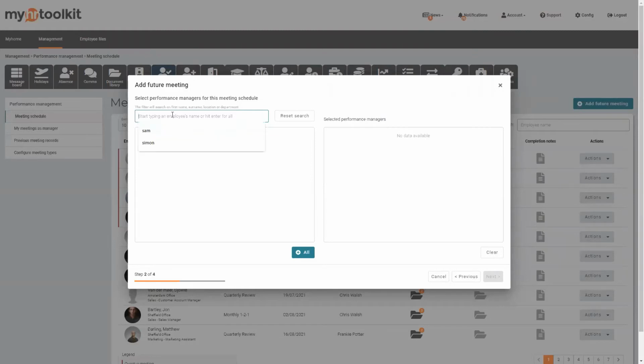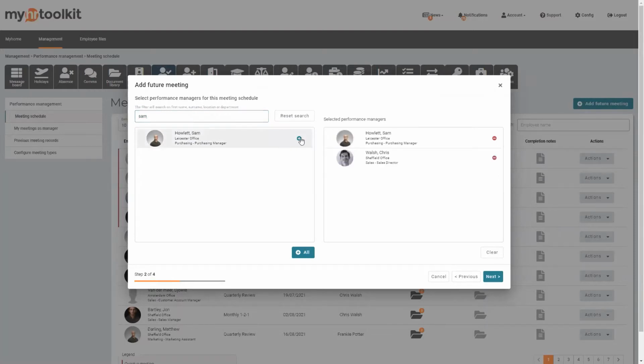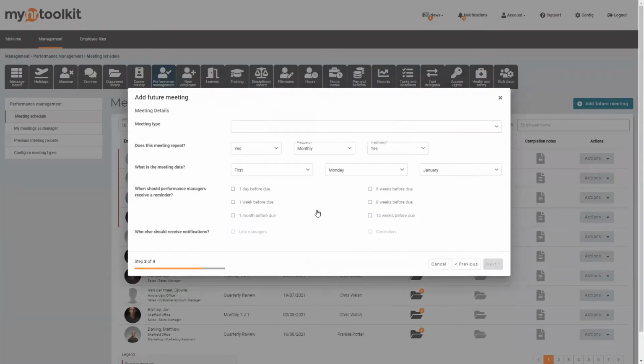Now, it's a case of setting your performance manager or managers for this meeting. So let's say for this example, there's going to be 2 performance managers present for this meeting. So click on the first one, use the search box again, click on the second one. Once you're happy with your selection, so we've selected the employee and the 2 performance managers for that meeting, you click on next to go through to step 3.